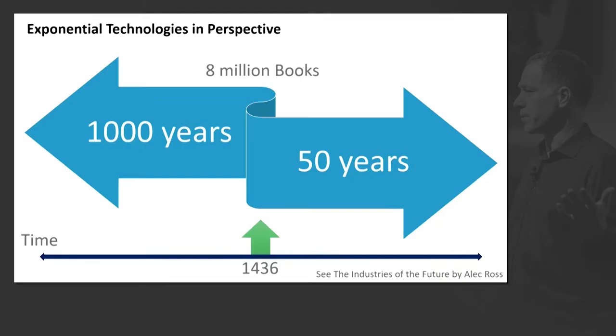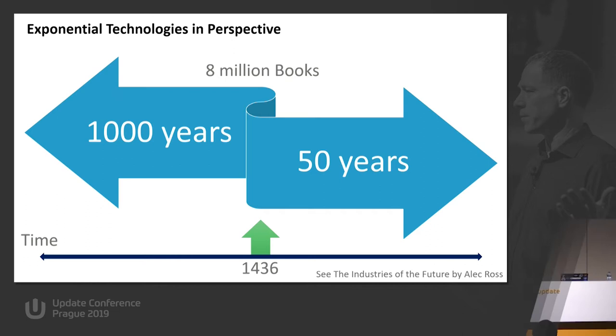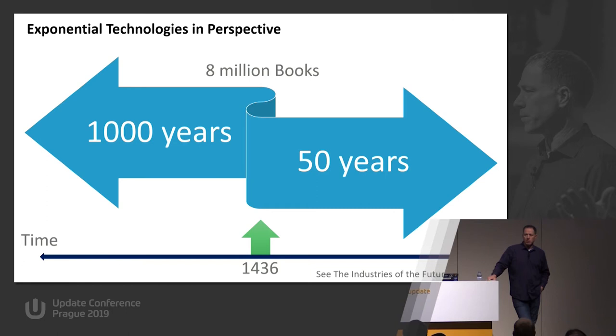To give you an example of another exponential technology, this one you all know well: in about 1436, the printing press was invented, and within 50 years, they'd printed 8 million books. It turns out, within those 50 years, they printed as many books as had ever been created in the 1,000 years before that. That's an exponential technology. Suddenly, in this short window, we accelerate the ability to produce something in unfathomable numbers.